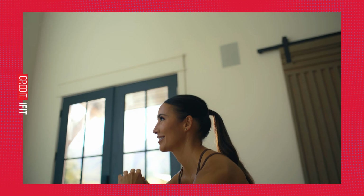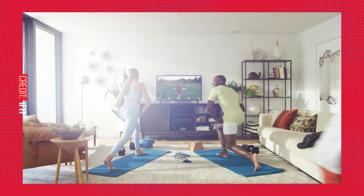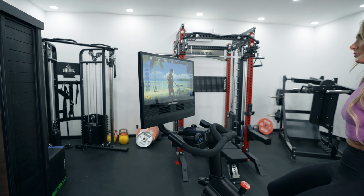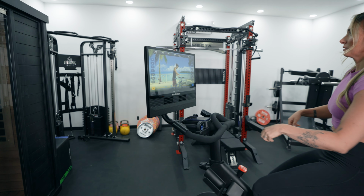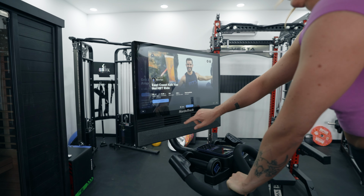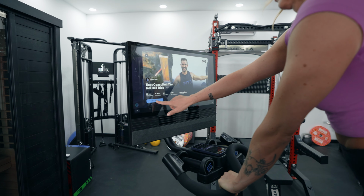And if you don't want to follow along with an iFIT class on this bike, you do have the ability to customize your own workouts. So you can customize it by distance, intensity, RPMs, time, and then it will let you set intervals to whatever you want, and it will actually allow you to save those customized programs so you can come back and use them again, repeat them again, or adjust them however you want.